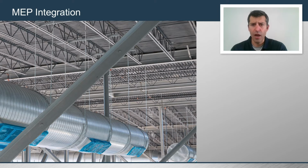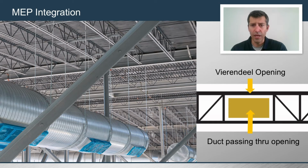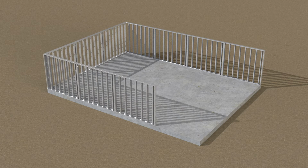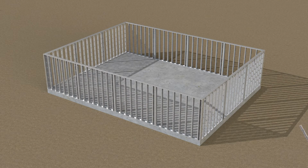Composite joists require no shoring, and identical to roof joists, building system integration is accompanied by web openings. For larger ductwork, the webbing can employ the design of a Vierendeel. A composite joist floor system is efficient to build and readily deployable in any market.